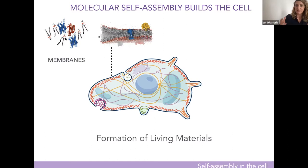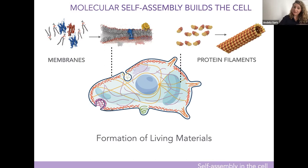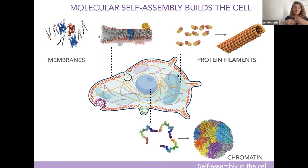But also proteins self-assemble due to the same hydrophobic, screened charge, or polar interactions. And they build filaments and networks that give shape and support to the cell, but also produce mechanical forces for motility, transport, and cell division. And then finally, DNA and associated proteins also self-organize into regions that have certain functions, in the whole chromatin structure.